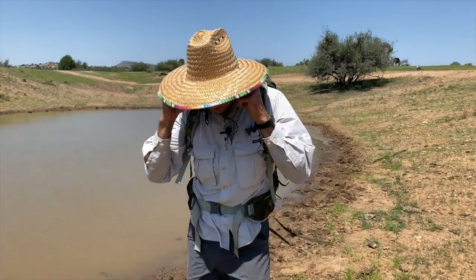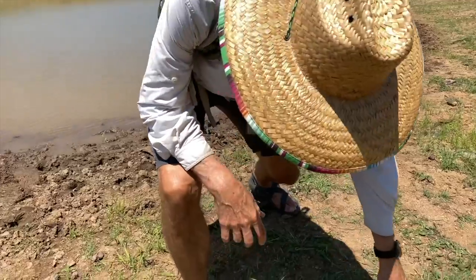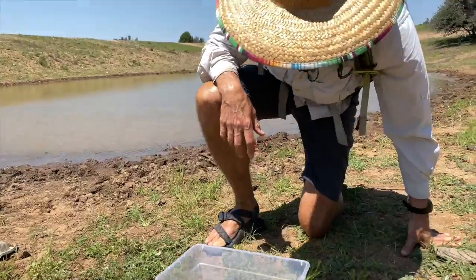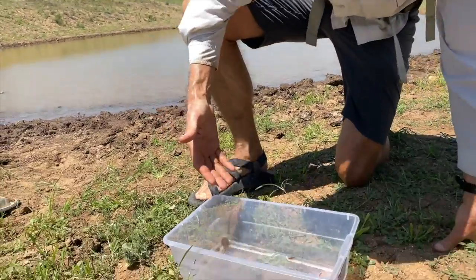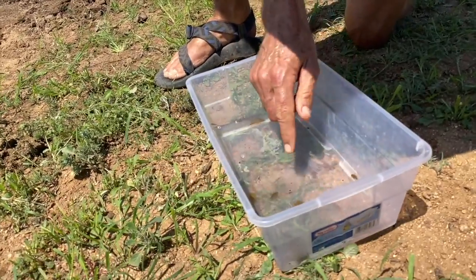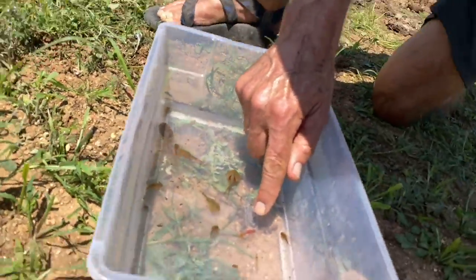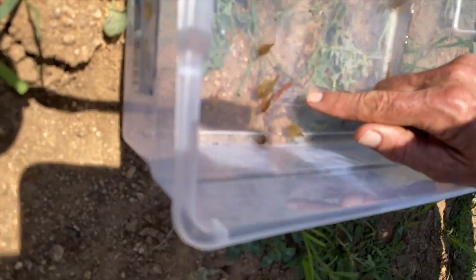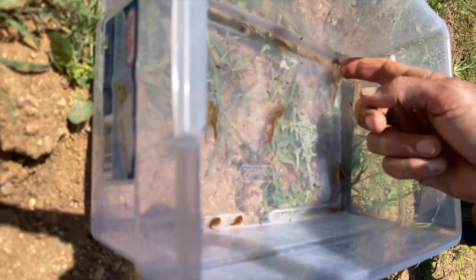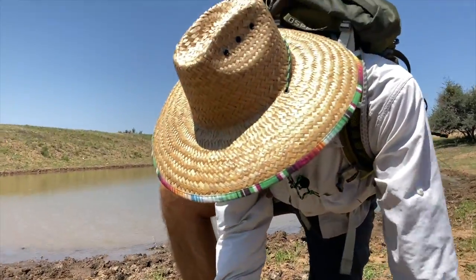Now I see why the claim of a horseshoe crab is a pretty reasonable sort of claim. Let's look and see what we got. All right, looks like we have three different types of creatures in here. There is the thing that we were calling, or that was claimed to be a horseshoe crab. And then this smaller creature that's swimming upside down. And finally, a tadpole.